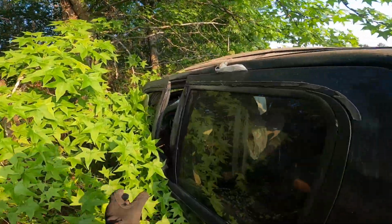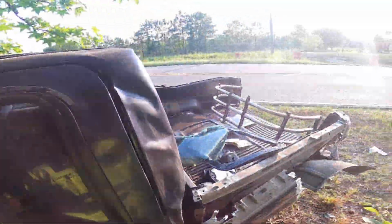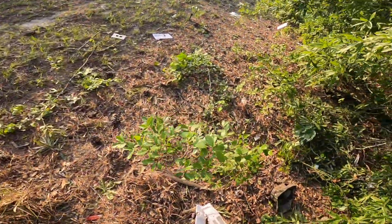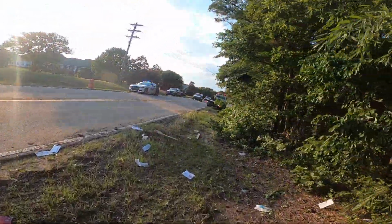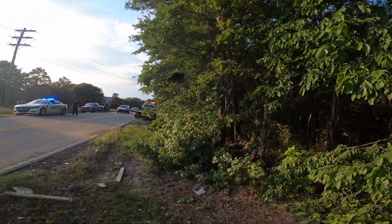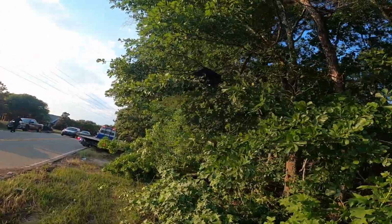I don't know how this driver, he was very lucky. Not sure if he had his seatbelt on or what, but when I first pulled up, as you can see, the coveralls are up in the tree. I was glad there wasn't a body in it.